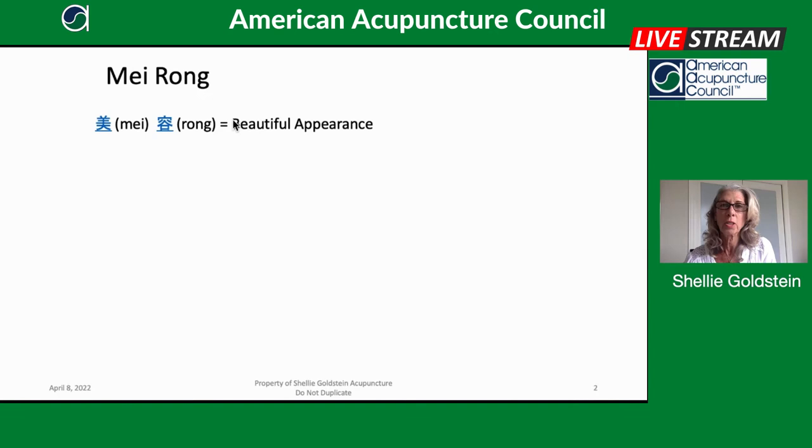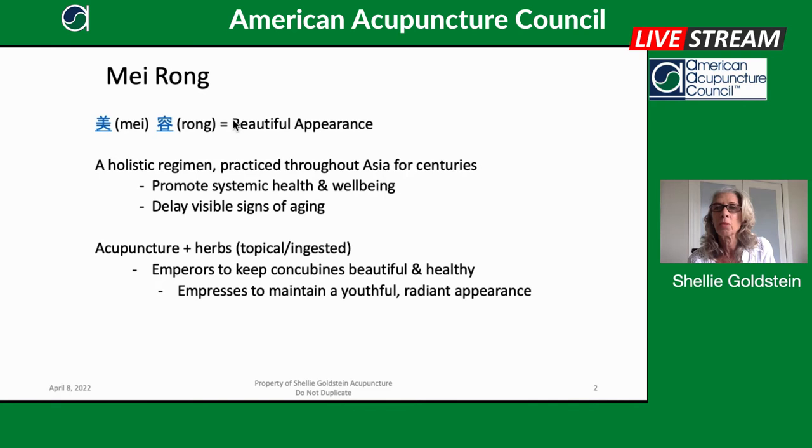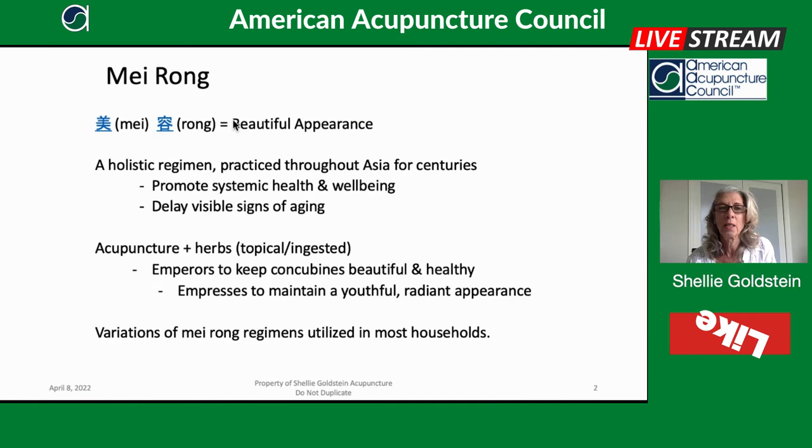new topic. It's based on the principles of Myrung. Myrung means beautiful appearance. And it is a holistic regime that was practiced throughout Asia for centuries. It was designed to promote systemic health and well-being and delay the visible signs of aging. And it was a combination of acupuncture and herbs that were either topically applied or ingested. And as the story goes, it was designed for emperors to keep their concubines looking beautiful and healthy, and for empresses to maintain their youthful and radiant appearance. But honestly, I believe that there were variations of Myrung regimes utilized in most households throughout Eastern Asia.